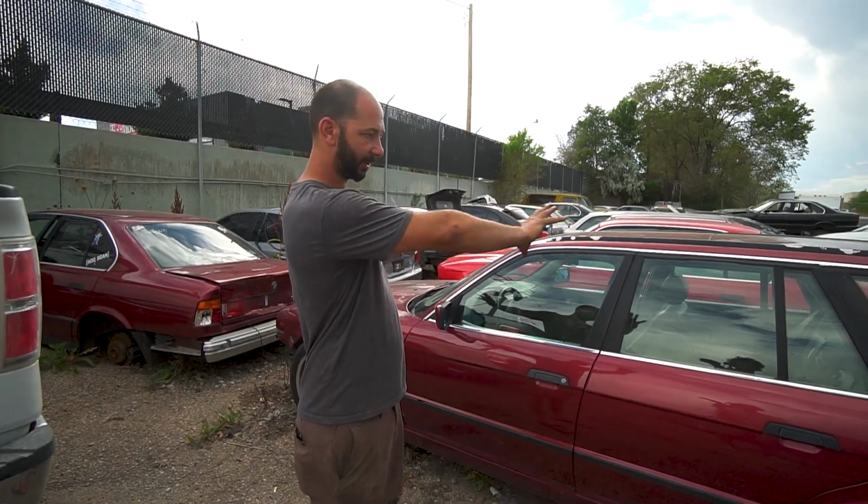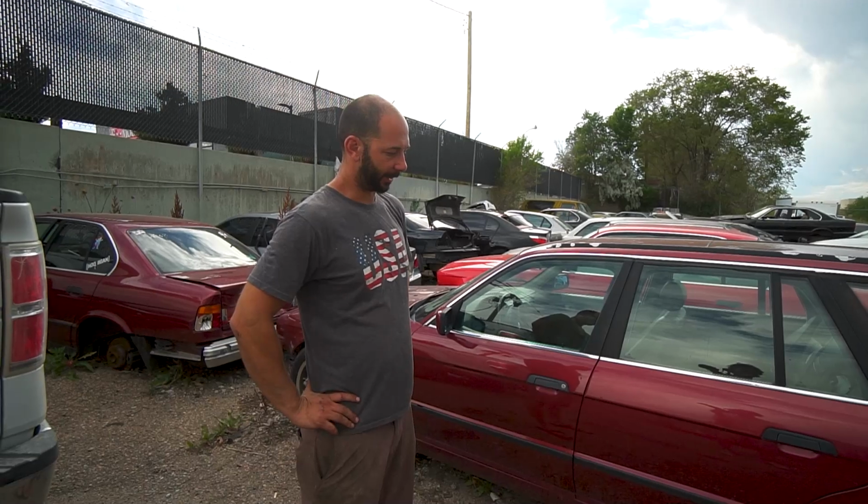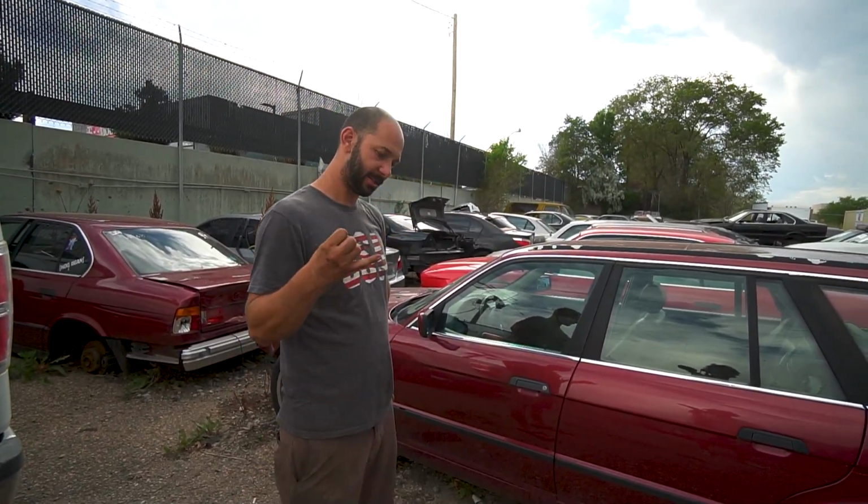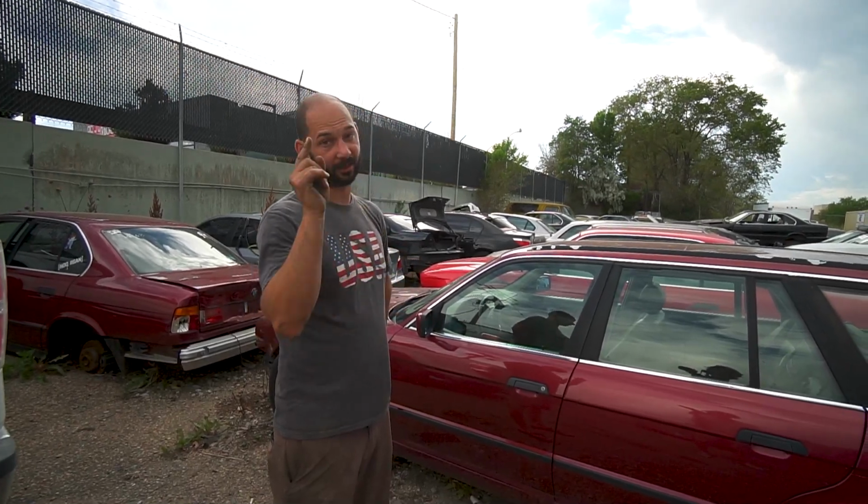I want to get the entire outside completely restored. It's going to end up being like a sick car. But it's not high on the priority list because we need drift car to get done. I want to get one of the GTRs done, and then turbo V30 is bypass this one.